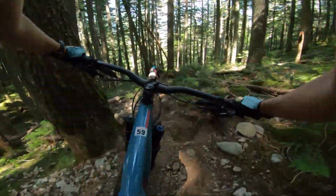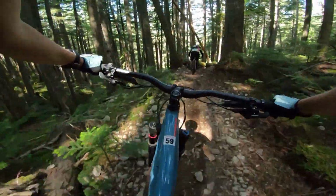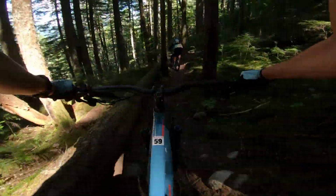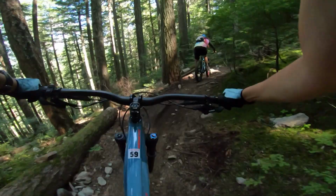This type of riding I don't mind. It's when it gets wet and rooty. Whereas I feel like I'm just reiterating myself. You guys know I'm a baby when it comes to roots.